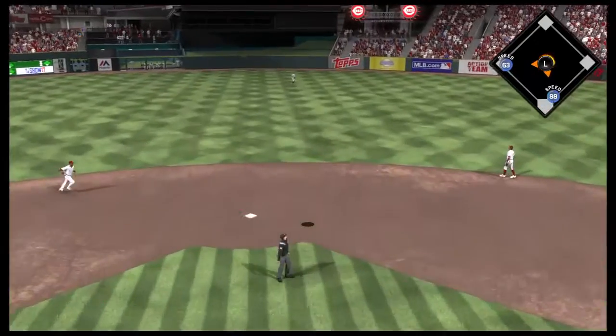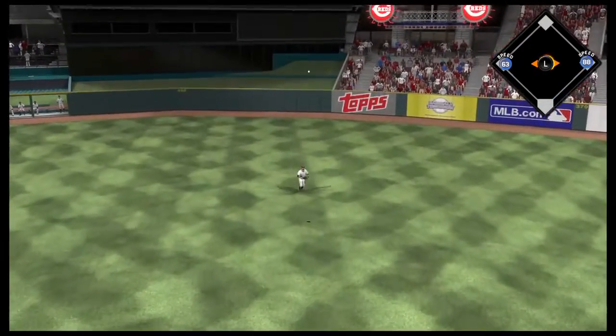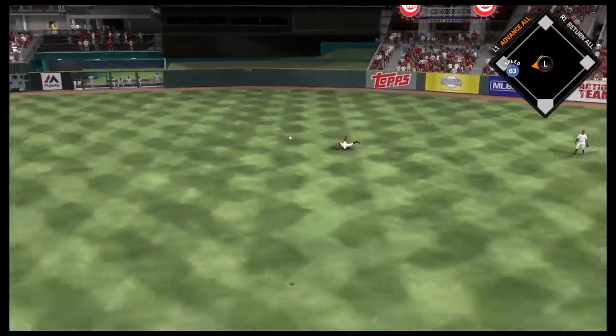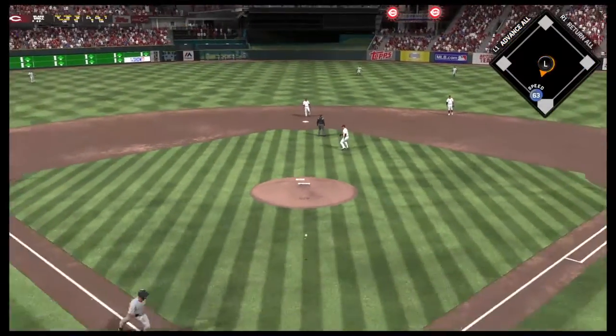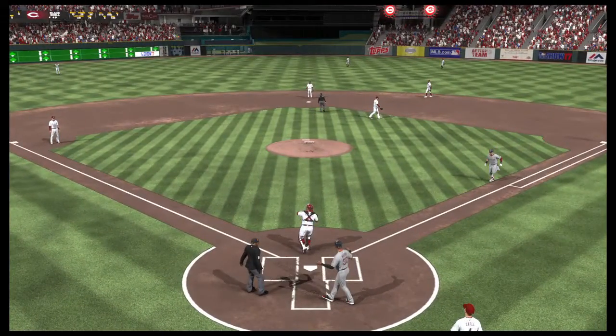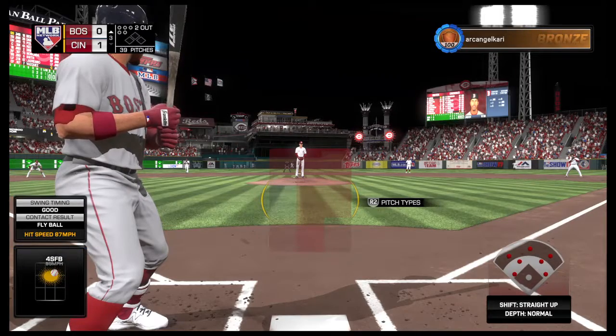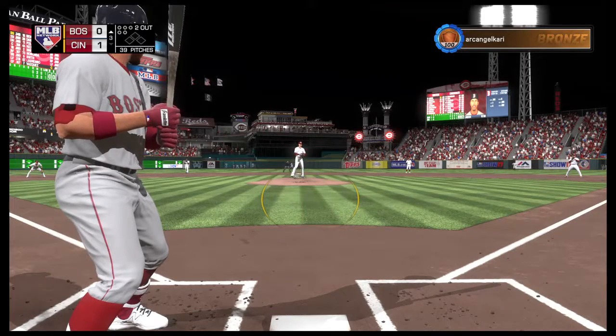High fly ball out to straightaway center. Waiting on it is Benintendi. Makes the catch, but the runner from third breaks for home. A tag, and he's out at the plate. A double play. So here's Francisco Lindor now. 0 for 1 for him here in this one. Lindor.